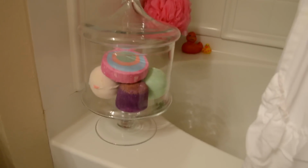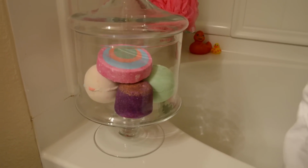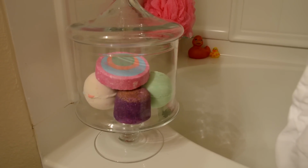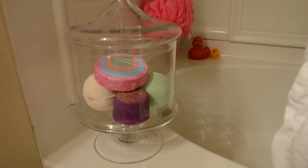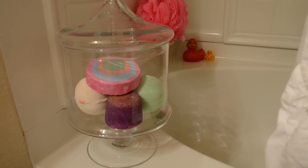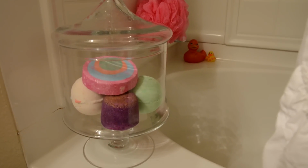And then the other cool thing I did was I got an apothecary jar from Home Goods, and I put my Lush bath bombs in it. So if you watched my last video, or I guess it was actually not my last video, it was the last one I posted, but it was 3 videos ago actually, and I said I was on a mission to try all the Lush bath bombs. So after this, I have tried all of them that are not holiday.